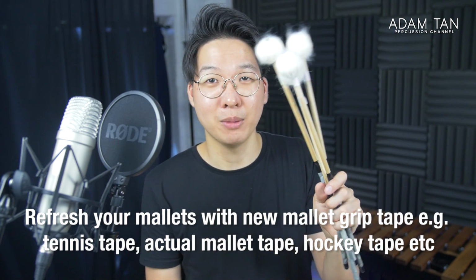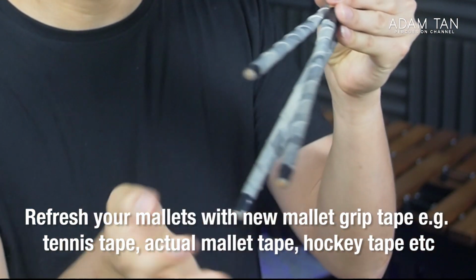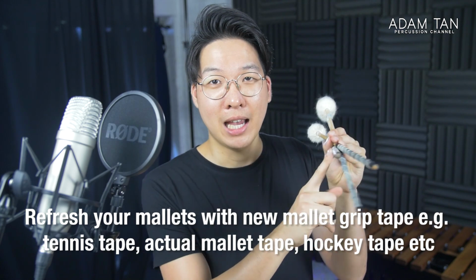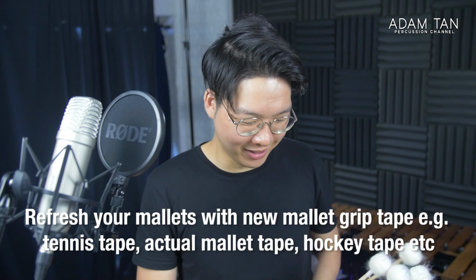Like these mallets, I've used them since 2018. You might remember they used to have yellow tape in a lot of my older videos, so I tore that tape off recently and replaced it with this brand new grey camo tape about a month ago, and they feel like brand new mallets. It's really, really nice. Here's another set that I did recently.